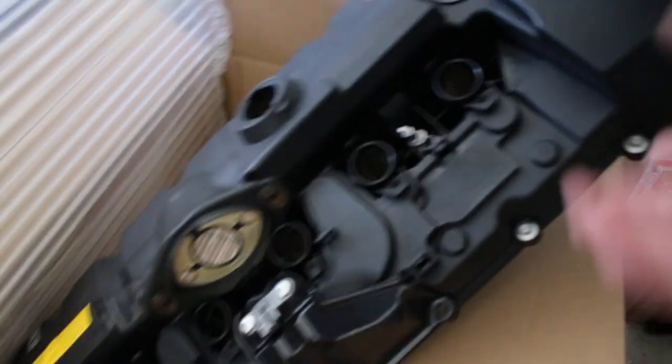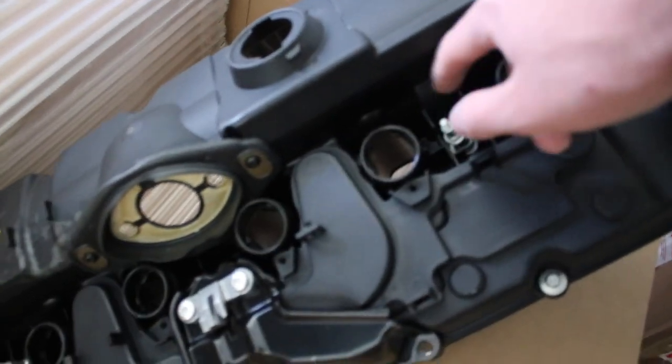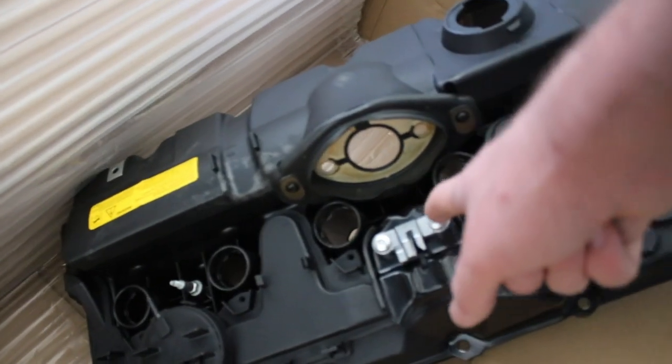What I'm also surprised is that it came with many bolts. It already comes with these bolts. It wants to come with a few of them, but not all of them. It comes with this one, comes with that one over there, but it doesn't come with that one. Then it comes with these ones all the way around, but it doesn't have one right here.